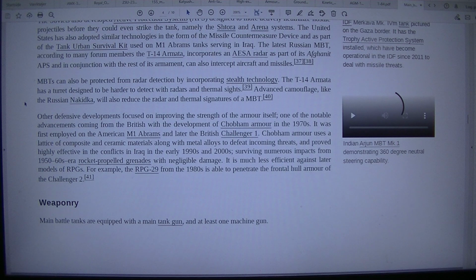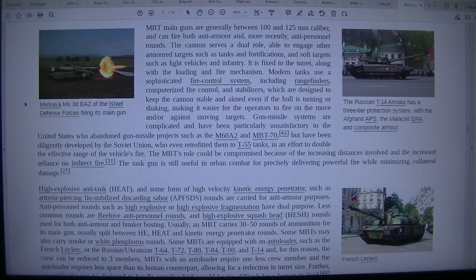41. Weaponry. Main battle tanks are equipped with a main tank gun, and at least one machine gun. The Russian T-14 Armata has a three-tier protection system, with the Afghanit APS, the Malachit ERA and composite armor. Merkava Mk 3D Baz of the Israel Defense Forces firing its main gun. MBT main guns are generally between 100 and 125 mm caliber and can fire both anti-armor and, more recently, anti-personnel rounds. The cannon serves a dual role, able to engage armored targets such as tanks and fortifications, and soft targets such as light vehicles and infantry. It is fixed to the turret, along with the loading and fire mechanism.